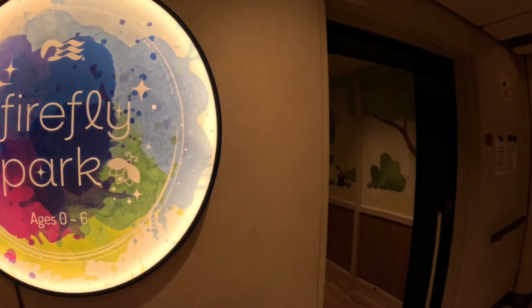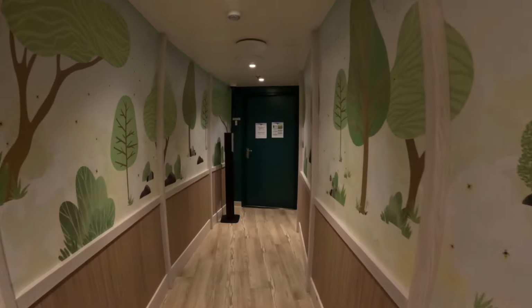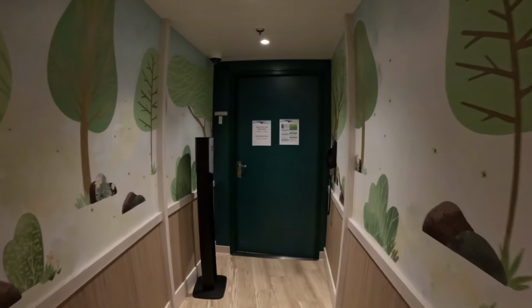Firefly Park is just one of the fantastic kids areas on the Sun Princess. It is for 0 to 6 year olds. Let's have a look inside.